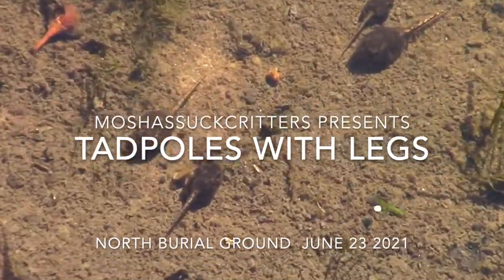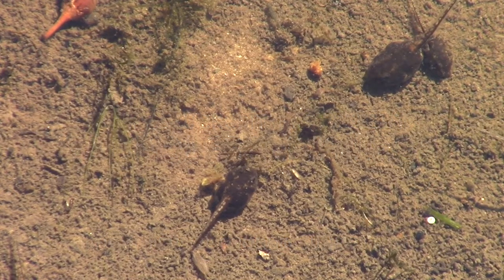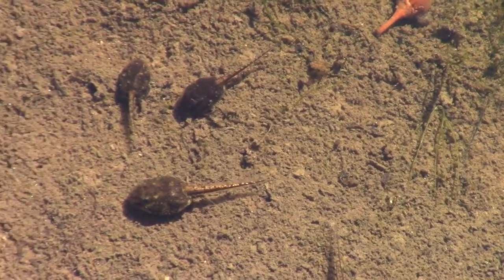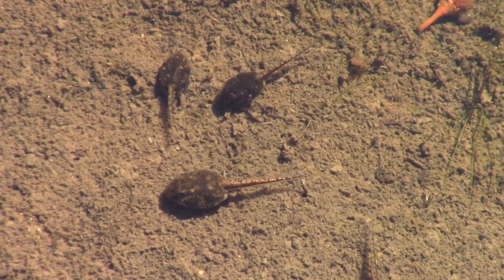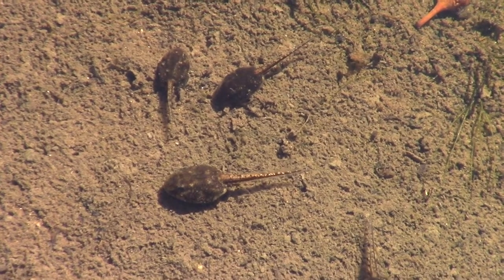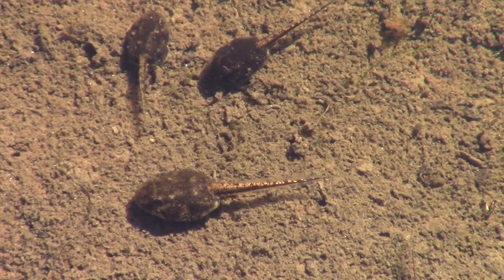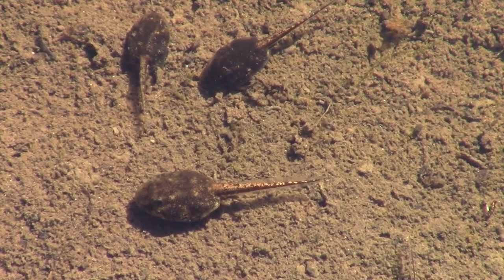Ever since I started watching tadpoles 9 years ago, I've been fascinated by leg development. What you're looking for is underneath the base of the tail, right where the hips would be, you start to see little legs. The smallest of them look like just little sticks. They're just straight. But as they develop, they get more bend and they start to look like real frog's legs.